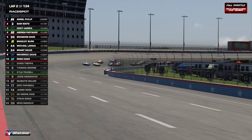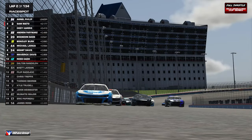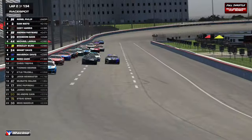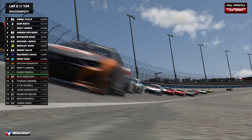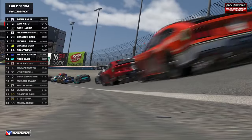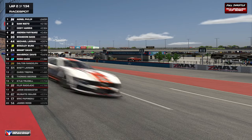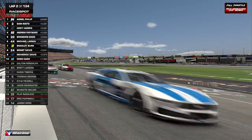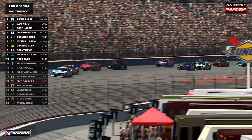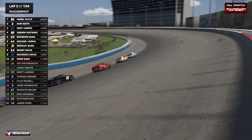All over him for the top spot, though, is Sam Nieto, who trails in second. And there's a little bit of three wide back in the mid-pack still as they head back down to turn three. Absolutely, and also nearly saw a three wide going into the top five as well. I think Laraya was trying to find a run on both Brandon Gass and Farinas, but unfortunately, we didn't get that. And so far, that inside line over there in Texas for turn number one and three is working very well for Agato Phillip.